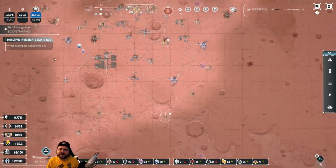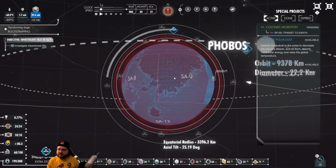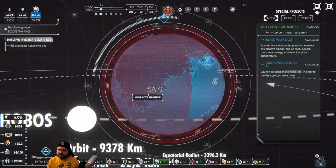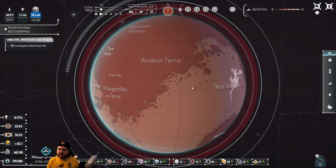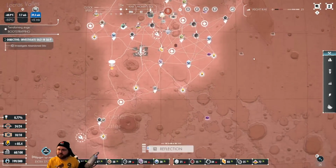So investigate the abandoned silo. Oh yeah, it says an S9. But the problem is, S9 is over here, and we don't have building rights over here. And we don't know how to get them. So we probably just have to wait for a little bit more to happen here.